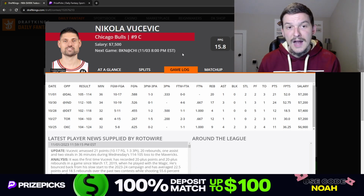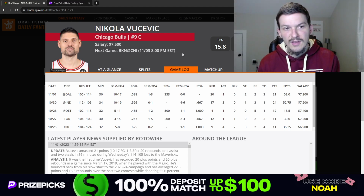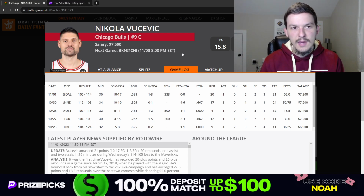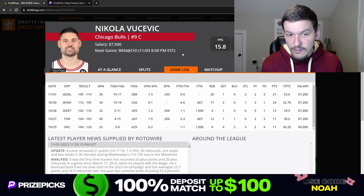I think this is a pretty good matchup for Vooch. He's going to get to face a Brooklyn team without Nick Claxton that's probably going to be undersized. And we've seen Vooch in the past be able to really take advantage of easy matchups. He had a good game against Indiana. I think that was an easy matchup for him.